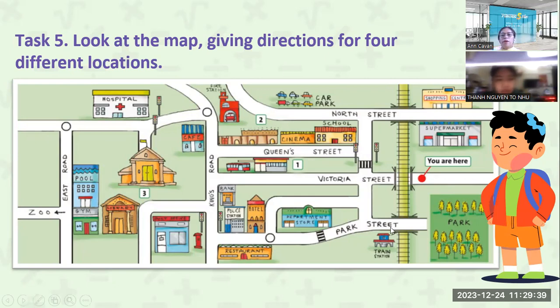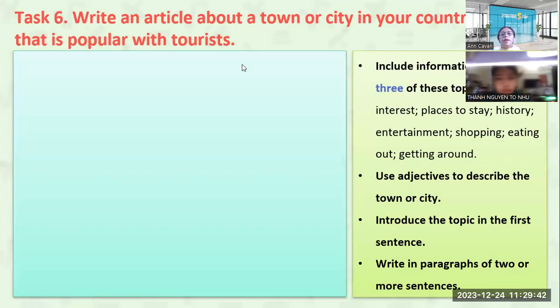Okay, so here let us have this one. Write an article. This is writing. About a town or city. Write an article about a town or city in your country that is popular with tourists. Include information about three of these topics: places of interest, places to stay, history or entertainment, shopping, eating out, or getting around. You can include this in your article about your city or your country, Vietnam, that is popular with tourists. Okay, you write your article.